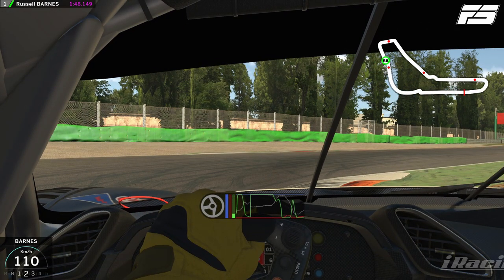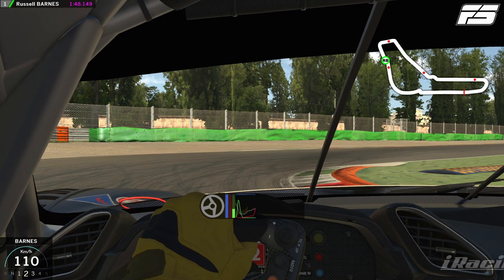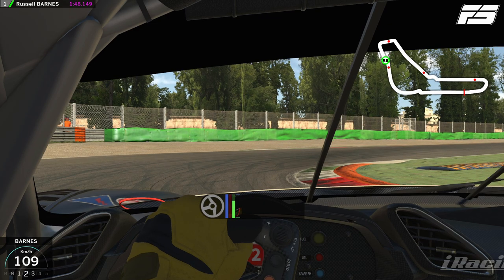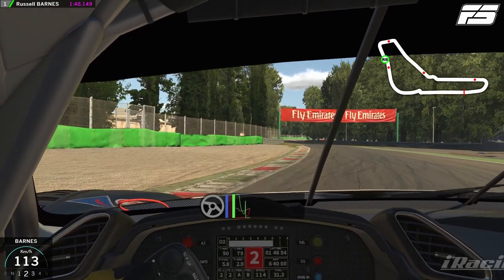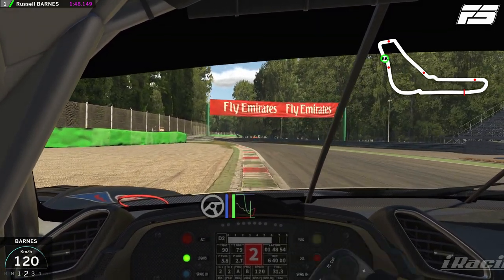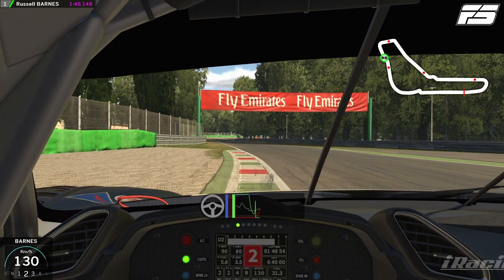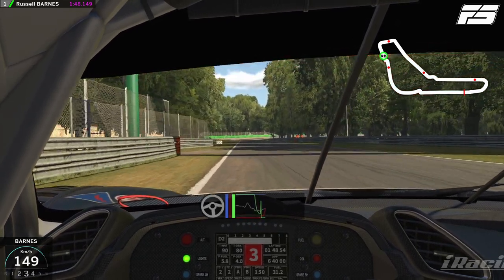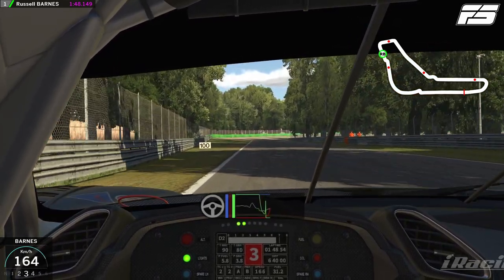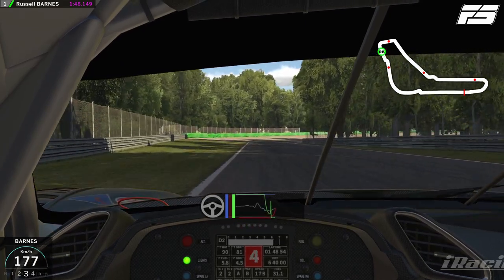We've got the car set up to allow us to attack this red sausage here. Again, we're on the limit. We don't really want to go much further than that. And we're out on exit just about. You can use all of the green curbing on the left and even kind of disturb the sand a tiny bit without getting a 1x there. So we're coming down to Lesmo 1.